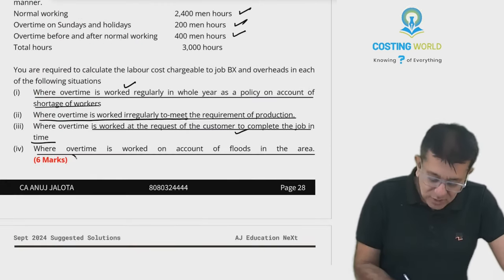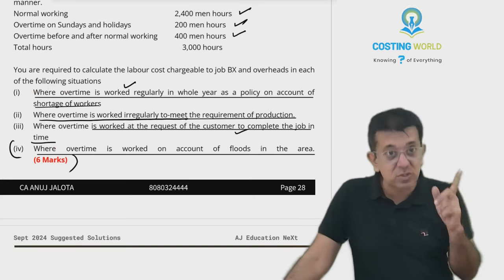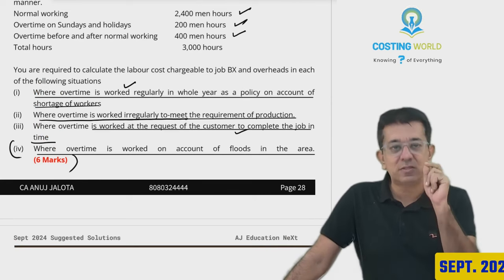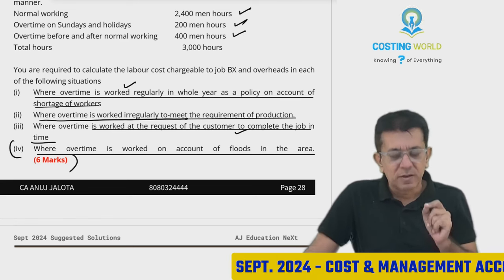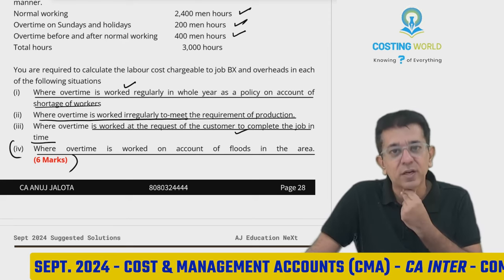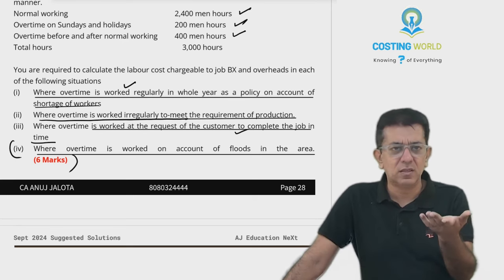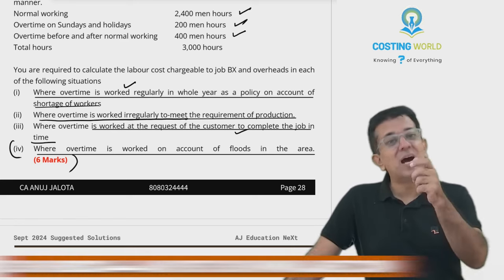We did not have this fourth one as part of our question that we all had in our books and in our modules. But I discussed this thing right at the time that we all had done. Okay, where overtime is worked on account of floods in the area. Now, try to think, floods will come. Is it our mistake? No. Okay, it is an unusual event. Okay, so floods came. Normally, workers could not be working. So therefore, ultimately the workers had to resort to overtime. Now, this is an unusual event.